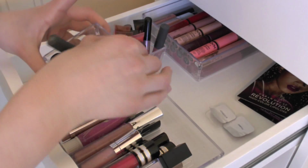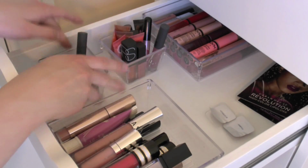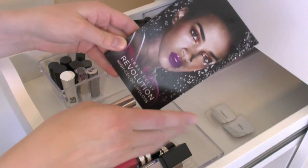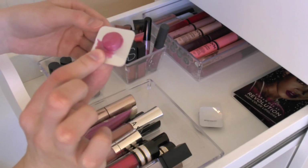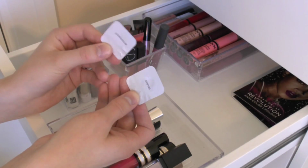And this is another Bite Beauty one back here. I love these little mini lipsticks because when are you ever gonna use a full-size lipstick? Let's be real. And then over here, I have a couple samples of the new Urban Decay Revolutionary lip glosses. I got them in an Ipsy bag. I have Fail Bait and I have Bittersweet. I don't know how I feel about these yet, but we'll see.